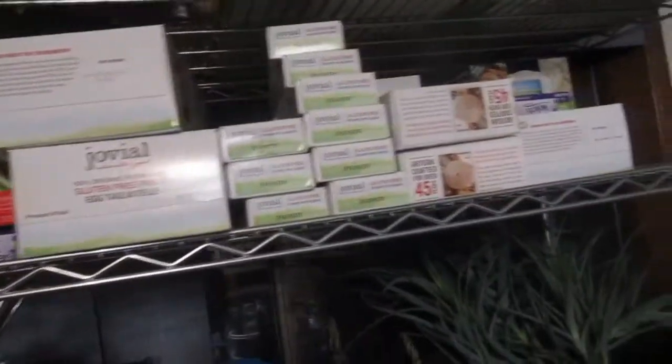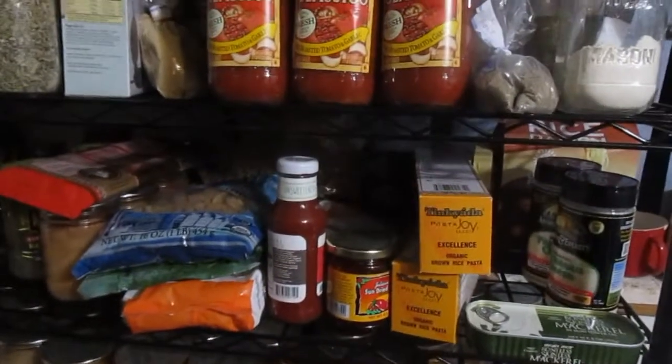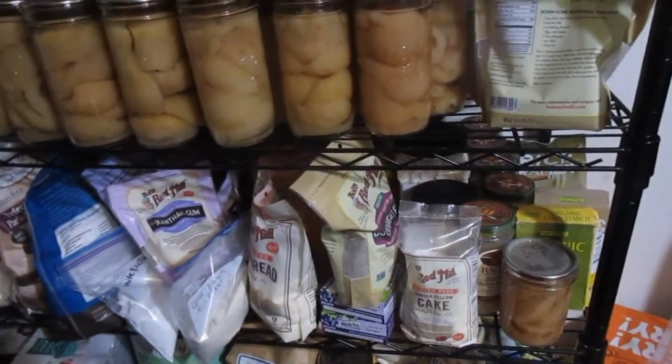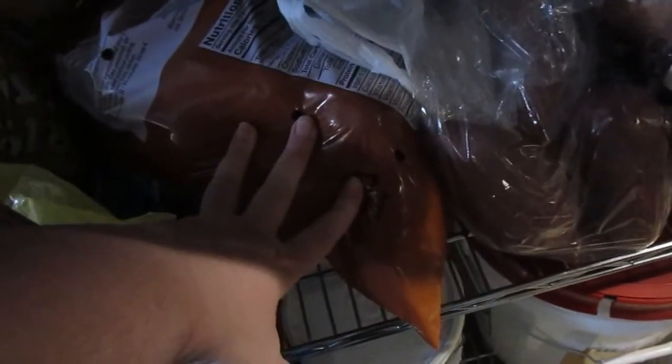So up here I've got my gluten-free pastas, tagliatelle, spaghetti, penne, and I've got some spaghetti sauces over here. All of my herbs, pears, there's some gluten-free pastas on there, and then I have all of my gluten-free baking stuff, as well as gluten-free bread, dough, and gluten-free cake and brownies. And then there's rice over there in the corner. Got sweet potatoes and onions in here, and I've got an unopened bag of 15 pounds of russet potatoes and a couple things of garlic.